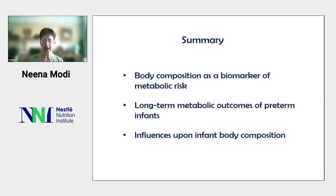And let me give you a brief summary of my talk because we only have 20 minutes. So I will be covering body composition as a biomarker of metabolic risk. I will briefly then talk about the long-term metabolic outcomes of preterm infants. And finally, I'll speak about what is currently known about influences upon infant body composition.